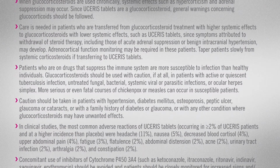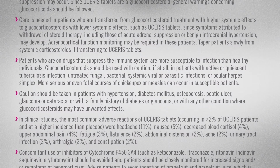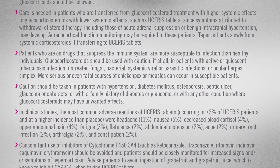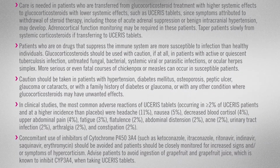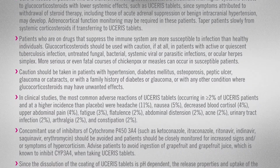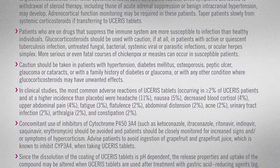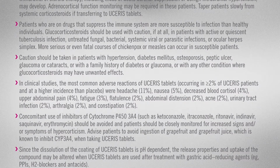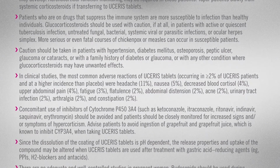Patients who are on drugs that suppress the immune system are more susceptible to infection than healthy individuals. Glucocorticosteroids should be used with caution, if at all, in patients with active or quiescent tuberculosis infection, untreated fungal, bacterial, systemic viral or parasitic infections, or ocular herpes simplex. More serious or even fatal courses of chickenpox or measles can occur in susceptible patients. Caution should be taken in patients with hypertension, diabetes mellitus, osteoporosis, peptic ulcer, glaucoma or cataracts, or with a family history of diabetes or glaucoma, or with any other condition where glucocorticosteroids may have unwanted effects.